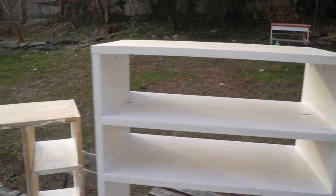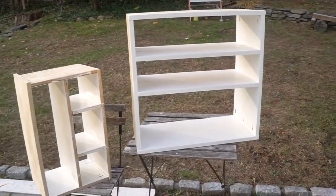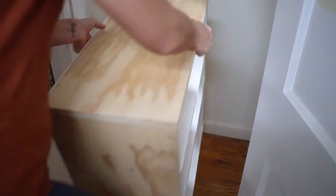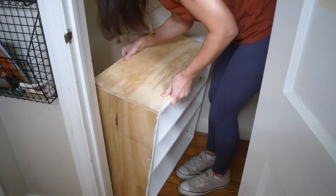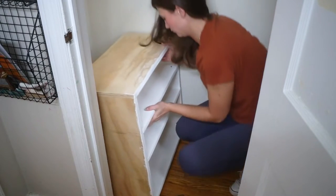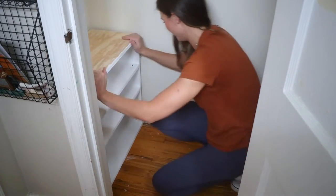Hey, they both are primed, and then I'm gonna wait for it to dry, and I'm gonna paint them over tomorrow. Yay! Okay.